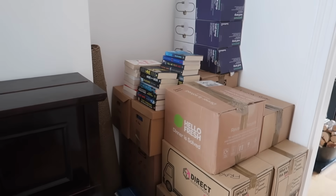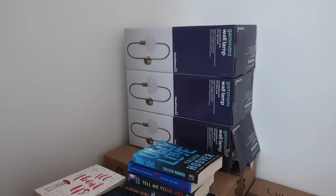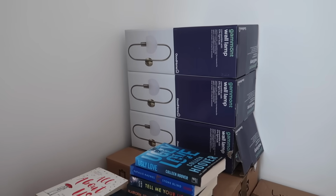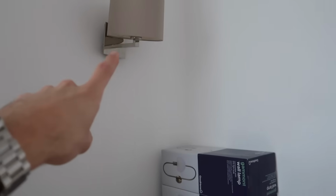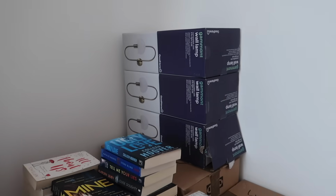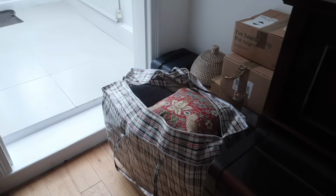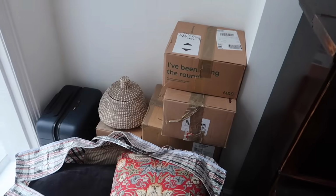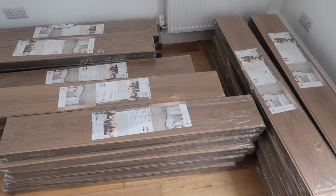Majority of these are books. These are the wall lights. I don't think I've shared these actually. These are what we picked up on Facebook Marketplace. Laura found them. How cool are they? They're on their side, so they'll obviously maybe replace these in time. We're not entirely sure, but yeah, that's some of the boxes. And then over here we've got coats and cushions and that kind of thing. And now all the flooring is stacked here, ready to go for Friday.